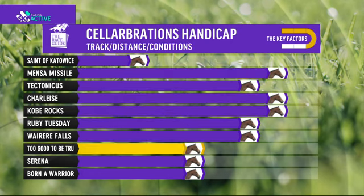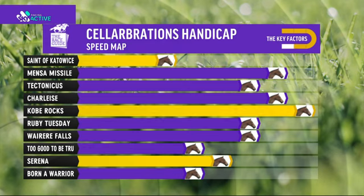Track distance and conditions. I think the Country Horse, Too Good to Be True, beats at home. It's progressive and won last start well. Okay, there we go. Country form over Kyneton form. What about the speed map here, Mike? Maybe the speed map's a tick.